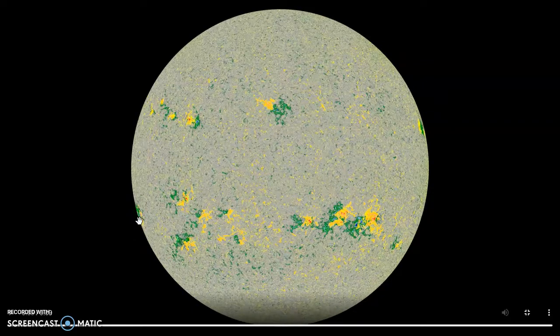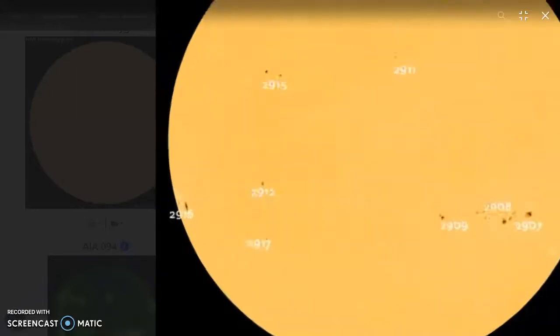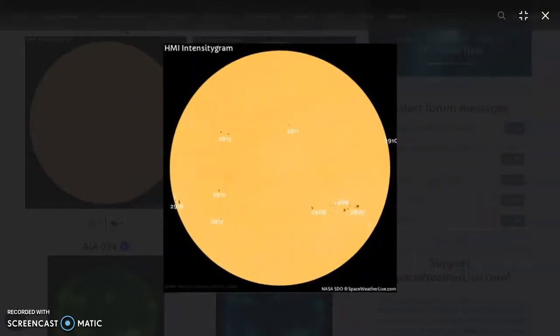I'm going to see if I can find it in another way for us to really be able to zoom in on that thing. This is the HMI intensitygram, and this is what we're looking at, 2916. Go ahead and zoom in on that. You can see the complexity of it. It is very large, and it has a friend. Actually has a few friends. Woo! Oh yeah, that's coming around the bend. Yeah, this is going to be fun.